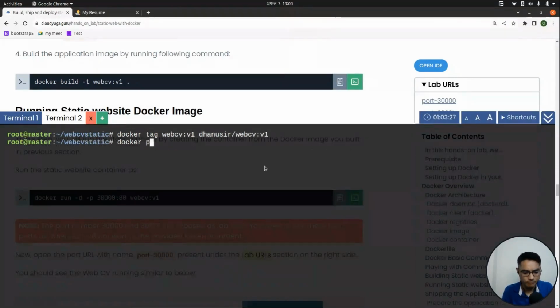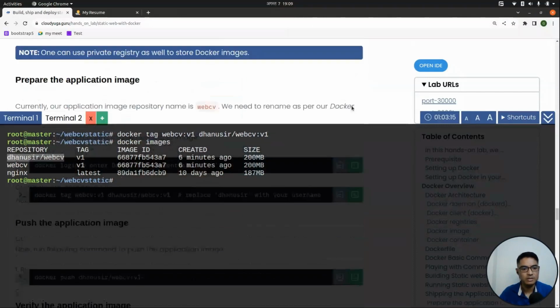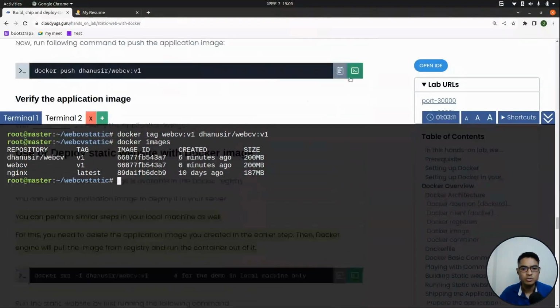Tag doesn't do anything, it just makes the alias. Alias means it just adds another name. That's it. It does nothing else, it just gives another name. And now once it is done, I will push my image.